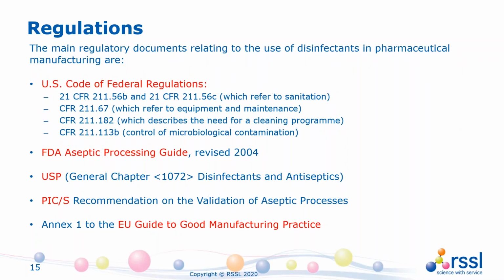In terms of regulations, the main regulatory documents that we need to be mindful of that refer to the use of disinfectants in pharmaceutical manufacturing are the US Code of Federal Regulations, and I've selected there the most pertinent parts of the CFRs, which refer to sanitation, equipment and maintenance, a cleaning program, which by inference is also a disinfection program, and the control of microbial contamination. There's also the FDA Aseptic Processing Guide, the USP Chapter 1072, which is a guidance chapter. There is a Pharmaceutical Inspection Co-operation Scheme PIC/S document on the validation of aseptic processes. And then we have Annex 1 in both its current form and in the revised form, which happened to be the subject of the first of this RSL series, and I think is still available for viewing.